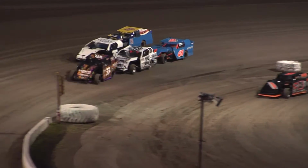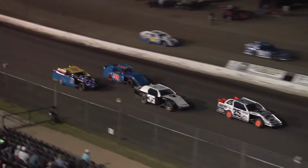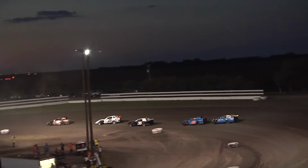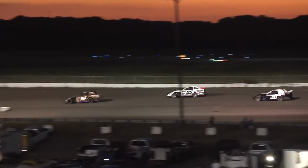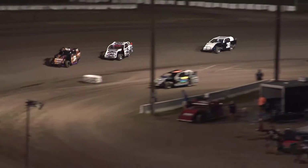Here we go, Pepper Kirkendall in that number 33. He's led all the laps. Green flag out. The 25C, Tommy Davis Jr., last year's track champion here at Devil's Bowl Speedway, right behind him in second. Kenneth Reed in the 36, running in third.